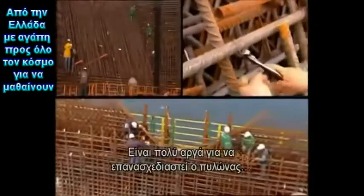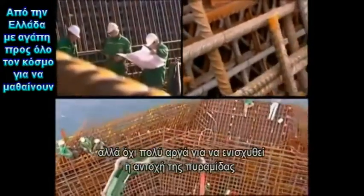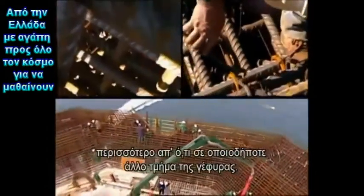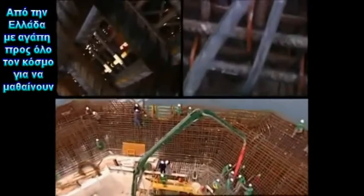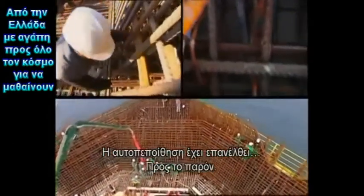It is too late to redesign the tower, but not too late to increase the strength of the pyramid. The engineers add rebar, lots of it, more than any other part of the bridge. Inspectors are satisfied the piers are now strong enough. Construction can continue with confidence, for now.